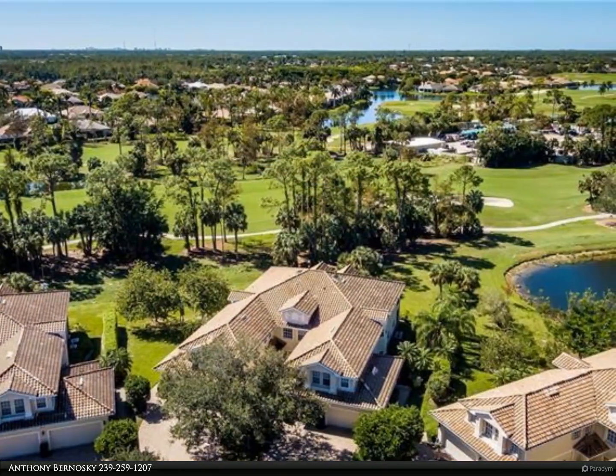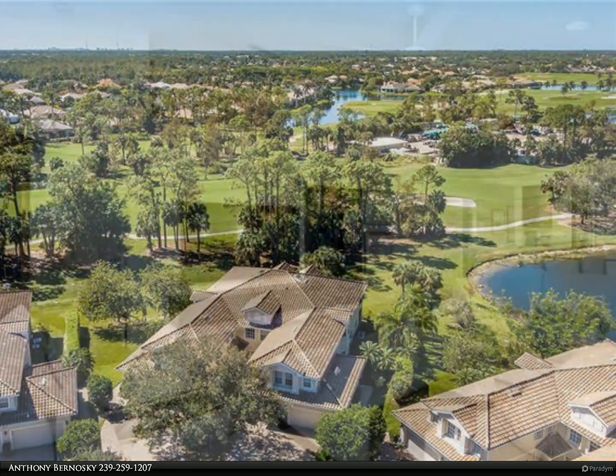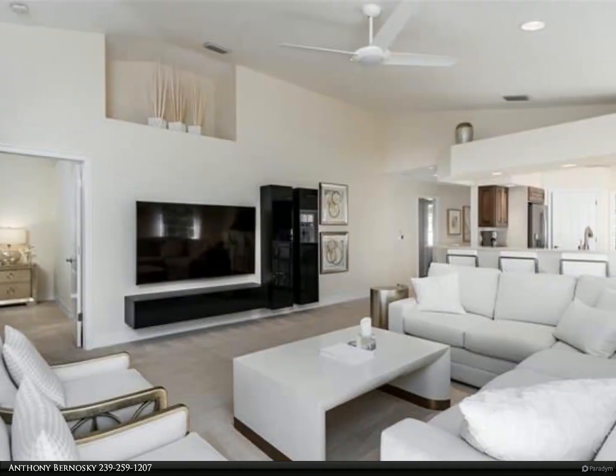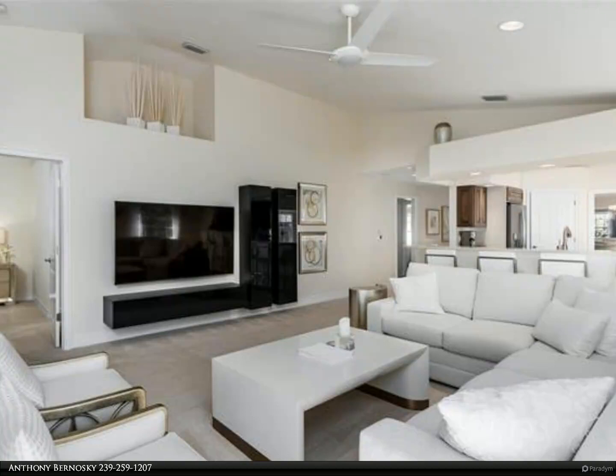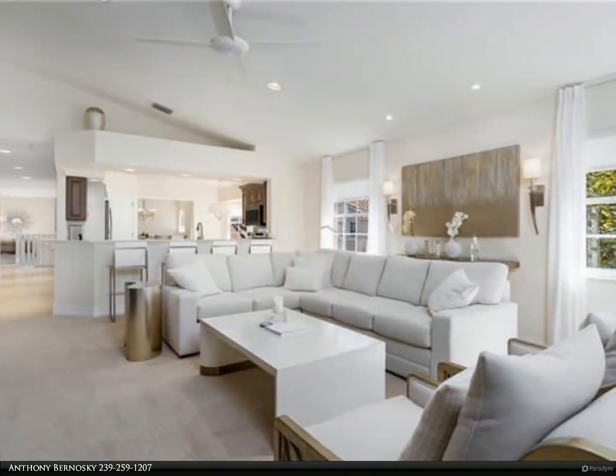The master bedroom has a 10-foot bay window and sitting area plus custom closets. The kitchen features gorgeous countertops, stainless appliances, walk-in pantry, center island and a sunny breakfast nook with an 8-foot bay window. This is a must-see.